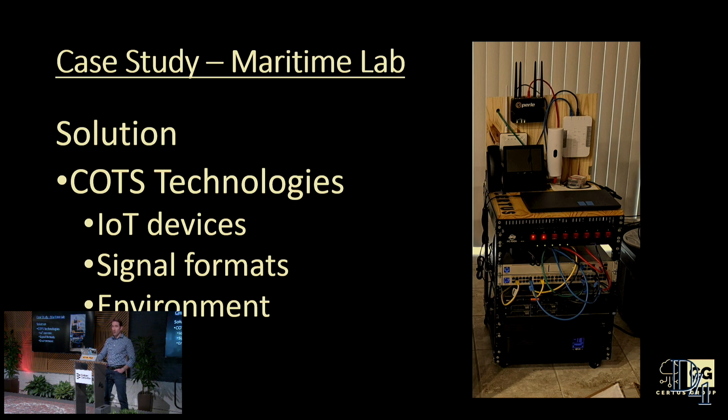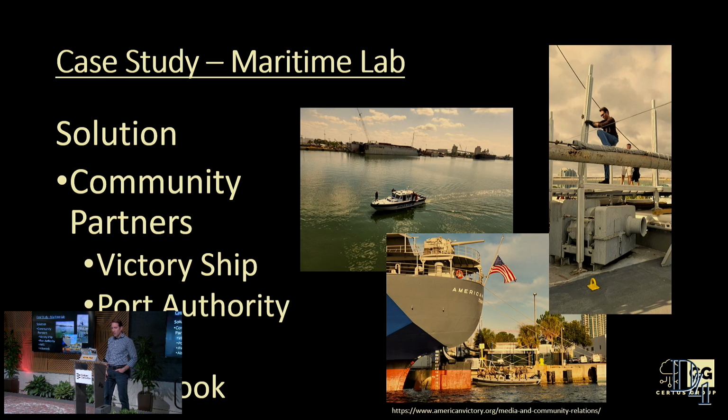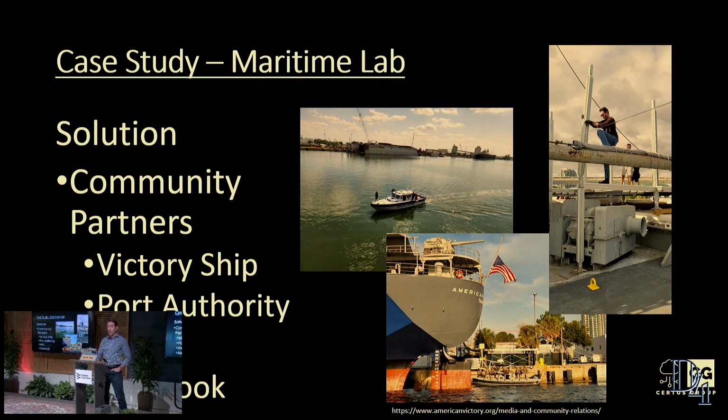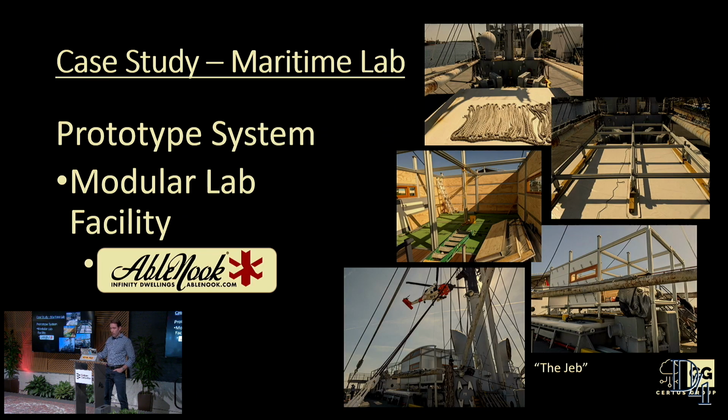Obviously, maritime environment being one of the more difficult for anything to work, but the other thing is getting good community partners. We did a lot of work up front to make sure that we worked with the American Victory ship and the Port Authority to make sure that everybody knew what was going on, make sure they know what we were doing when we're walking around looking like maniacs with radios and antennas and different stuff going on on and off ship. They knew exactly who we are and what we were doing. We also had AWS, the resources our way, as well as the AbleNook team, who was responsible for helping us deploy the facility itself onto the ship. So a lot of good partners, a lot of good collaboration and communication between us, which made this thing go a lot smoother. Now, more about the Maritime Lab itself.